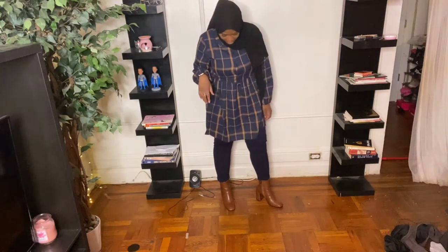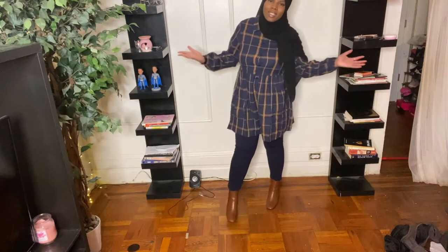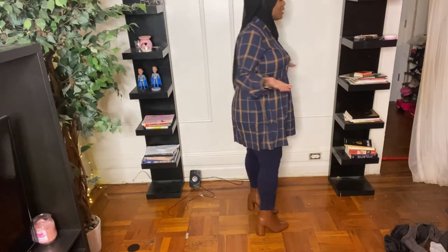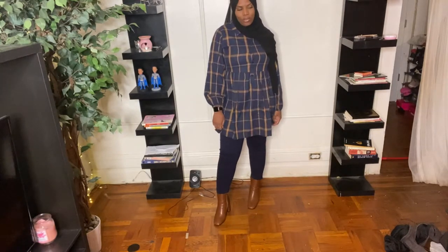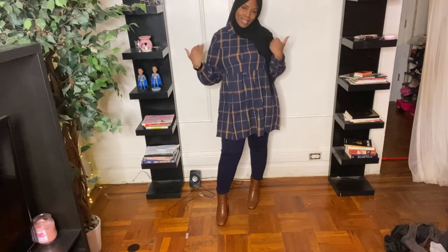And I have the boots on that I had in the first outfit that I love so much because look at me. This outfit was not expensive at all and I am fierce. I am killing it. I am all of that. You all of that too, I guess. You all of that. I love you. That's all I really have to say about this outfit. I have one more outfit for you guys and then that's a wrap.